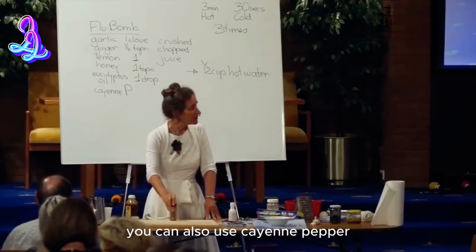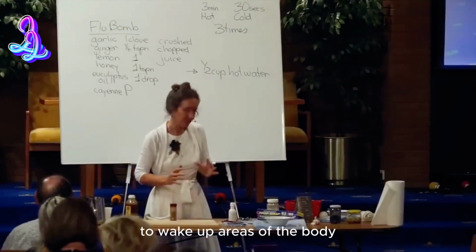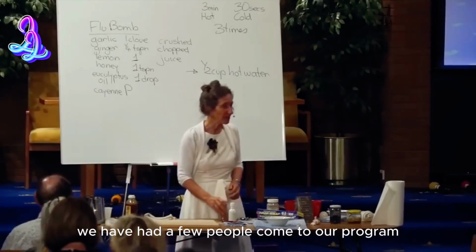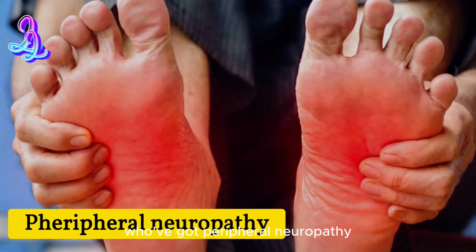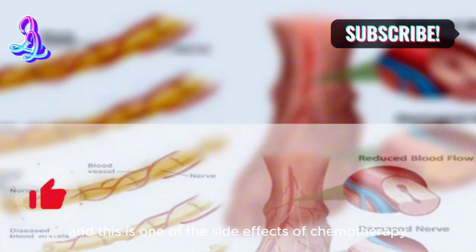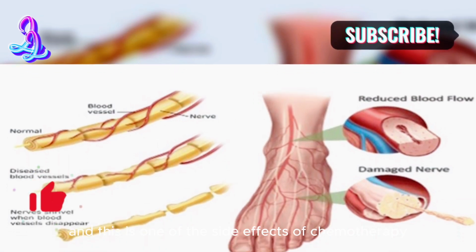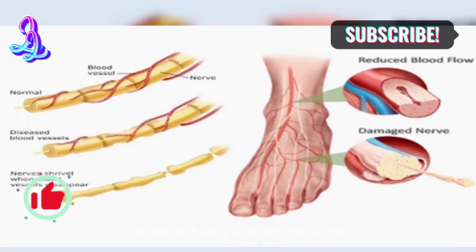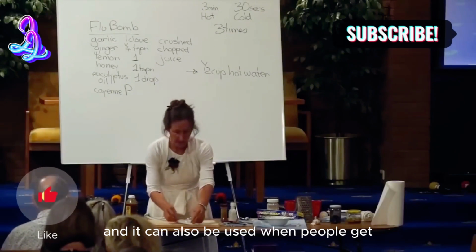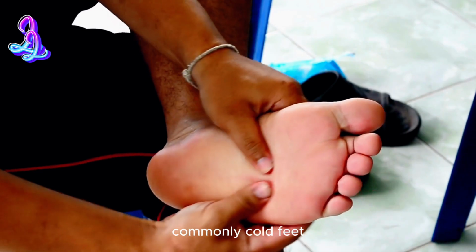You can also use cayenne pepper to wake up areas of the body that may be sleeping. Now, we have had a few people come to our program who've got peripheral neuropathy. That means they've lost the feeling in their feet. And this is one of the side effects of chemotherapy. So we've had a few people come who have lost the feeling in their feet. And it can also be used when people get commonly cold feet.